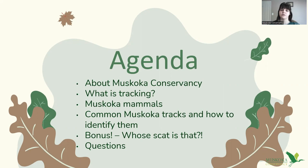Then we'll talk a bit about Muskoka mammals and look at some specific species and how to identify their tracks in the snow or mud. Then we'll have a super fun bonus that I like to call Whose Scat Is That? Where we'll take a look at some different types of sign that aren't just tracks, including scat and browse. And then we'll have our period for questions. So if you have any questions, feel free to let me know and we'll jump into what Muskoka Conservancy is all about. If I can get to the next slide.